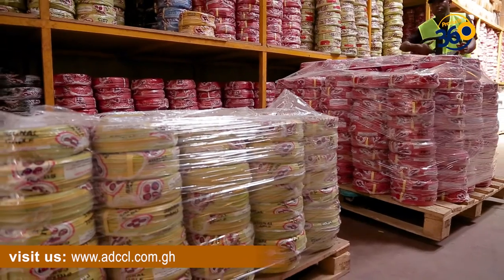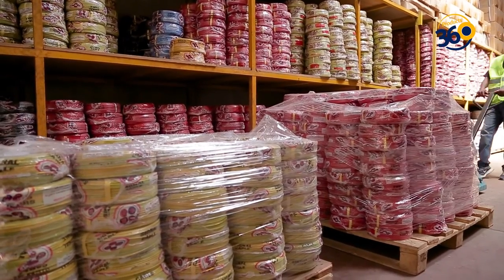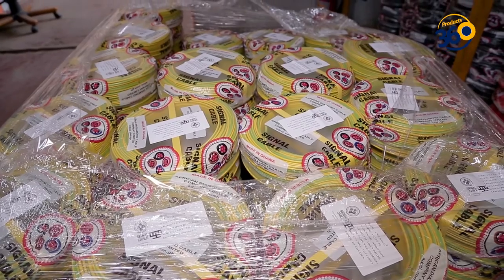When you go to Opera Square, all the shops, we have our cables there. When you go to Takoradi, the same. We have it in Kumasi, Koforidua, Bolgatanga, Tema, and a whole lot. It's easy to get Signal cable.